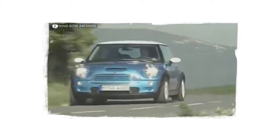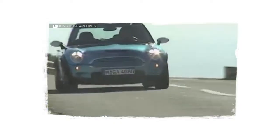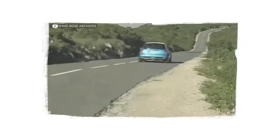As a tribute to John Cooper, BMW revived the Cooper S name for the sport version. The Cooper S was powered by a supercharged 1.6-liter engine, making 160 horsepower, giving it a better power-to-weight ratio than the original. These things are rad. The block is cast iron, so you can tune the hell out of it without worrying about blowing up, and it handles twisty roads just as well as the old one.